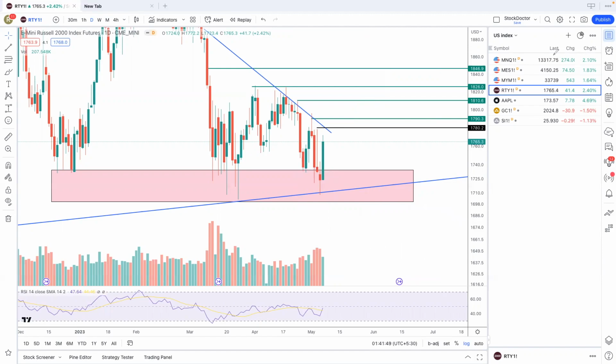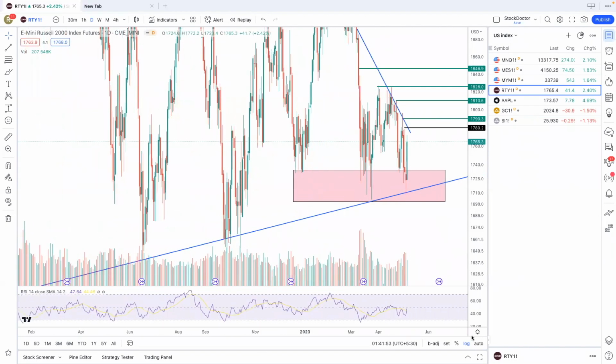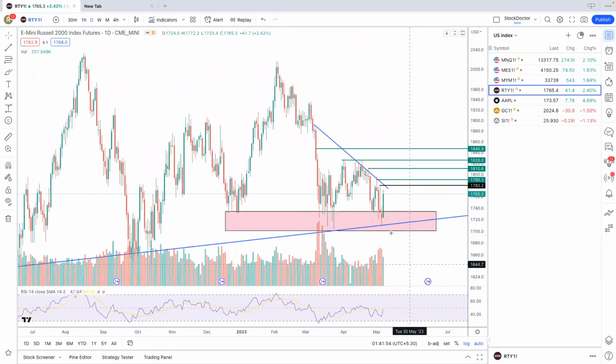Downside, I will say it is only below 1700. Unless and until it doesn't cross and trade below this box, right? This box has the top of 1730 and the bottom of 1700. Once it breaks this box, then the downside targets are big. From 1700 it can go back to 1600 also. But this downside is a must. Right now, my view is bullish on all four indexes.